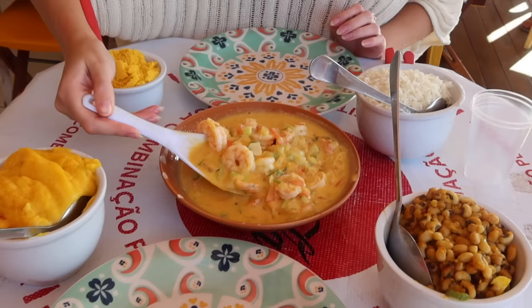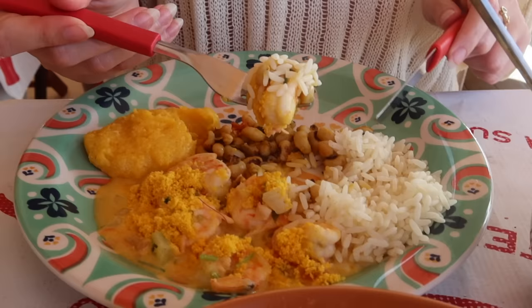This place specializes in moqueca, which is something we've been really wanting to try from Salvador. It's like a stew. This one's a shrimp moqueca. And it looks incredible, and all the toppings that they bring out. Oh my gosh, this is gonna be so good. All right, let me see, first bite.